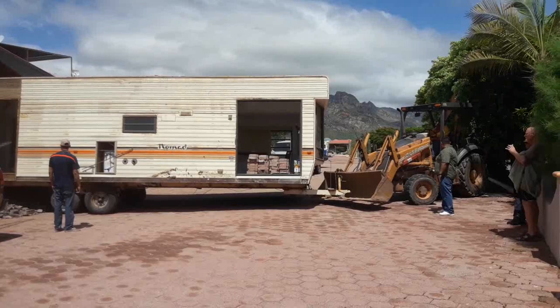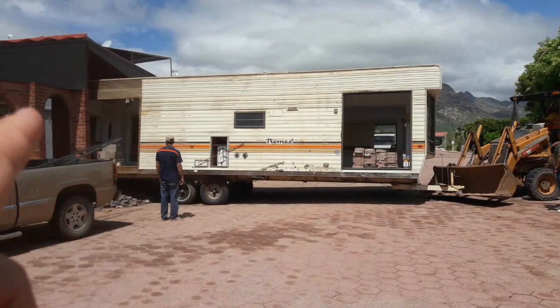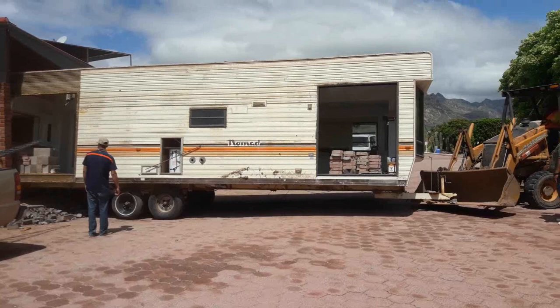You guys can see those pavers and blocks. We put them there to compensate for the weight on the other side. You can see how much it tilts because of the concrete floor.